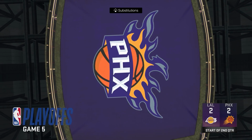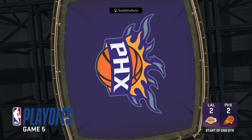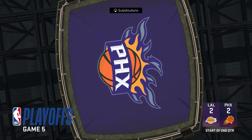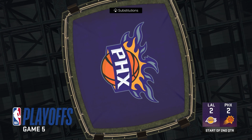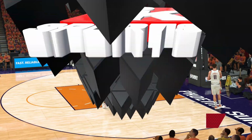What an atmosphere in here as we return to the action of the Western Conference Finals. And taking a look at the Suns' performance here, guys, what have they been doing or not doing? I really thought that everything seemed to fall into place for them in that first quarter. Well, they're playing aggressive, unselfish basketball, exactly what their coach wants.